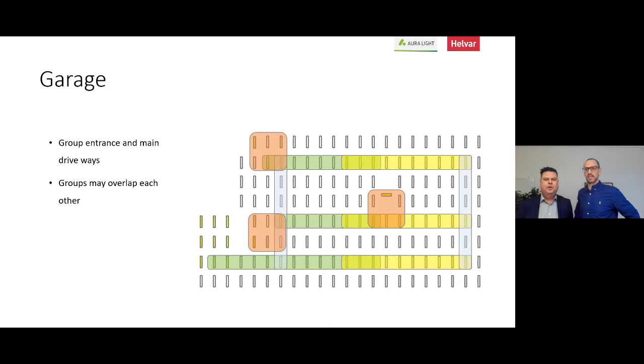And also a big thing in a garage I learned the first time I was in Helvar and talked to your technical guys is a garage is hard to see if everybody is in the mesh network.